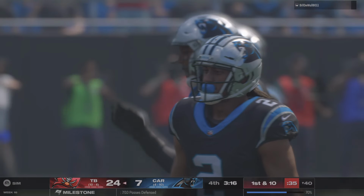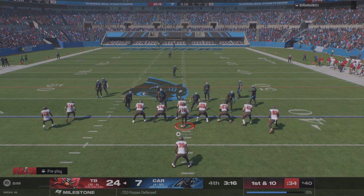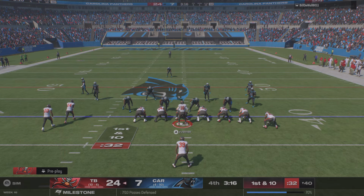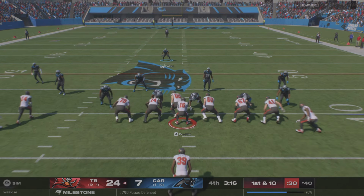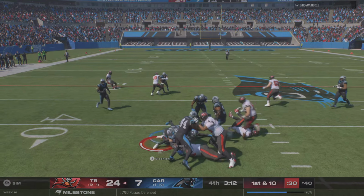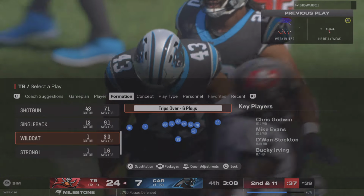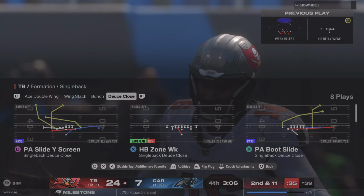You find yourself down big. It's the fourth quarter. There's really no choice but to go for this at this point. But once again, this defense, they're up to the task, and they come through yet again with a huge stop. He's fighting to get back to the line of scrimmage, but can't get there. Dropped for the loss of a yard.